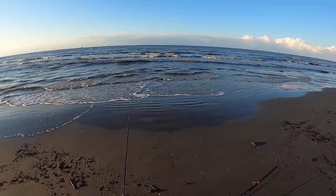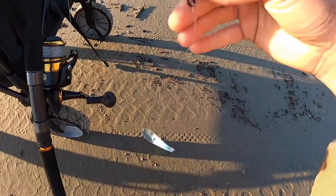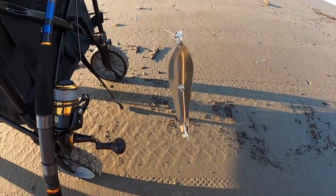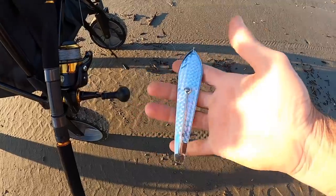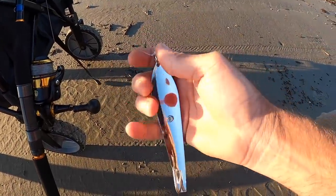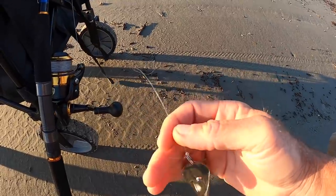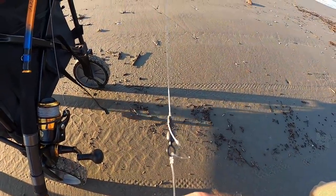I just don't see any topwater action, so we're gonna switch things up. Switch to what we call a drone spoon. It's also called a pet spoon. I'll put my hand on it so you can get an idea of the size. It is about a 6-inch spoon. Good amount of weight there. I have this on a 50 pound fluorocarbon leader to a pretty heavy duty barrel swivel.